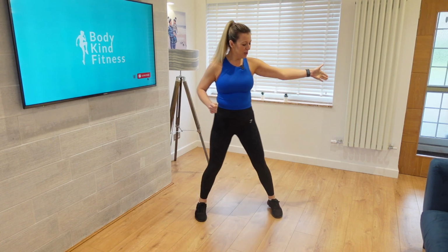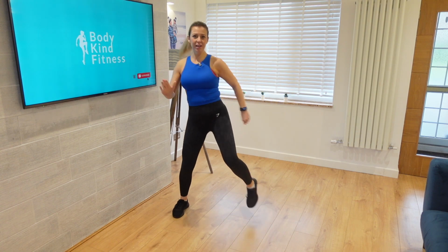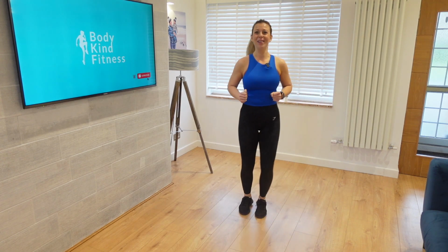Wonderful. We're just going to go two side steps here and then crunch that knee there. Crunch. Good job. If you're a little bit further along and your bump is a little bit bigger, just be mindful bringing that knee up. Just keep it nice and low if it's more comfortable.